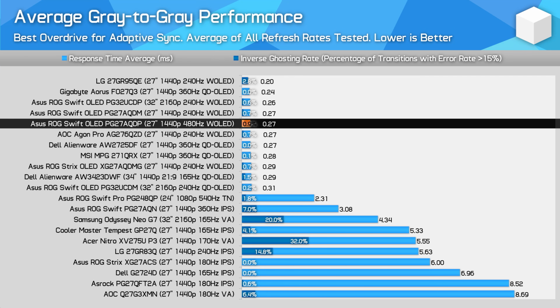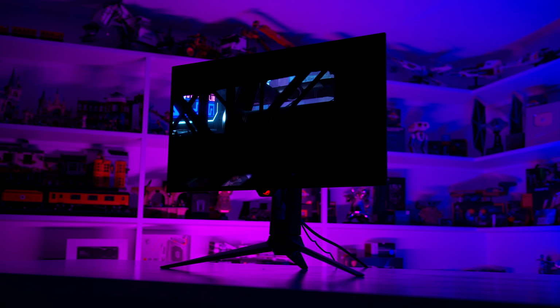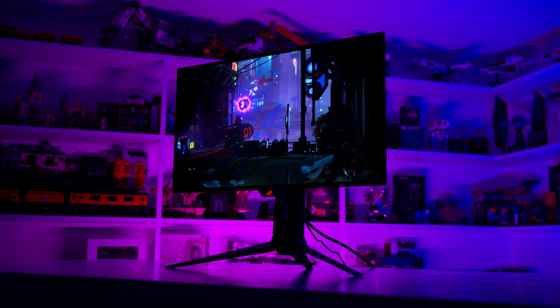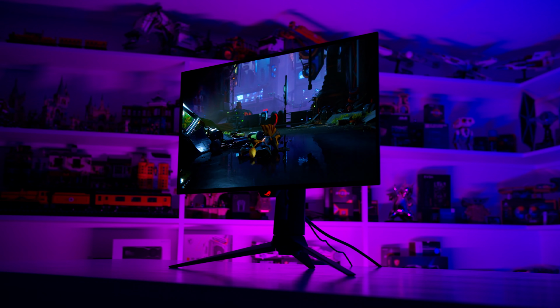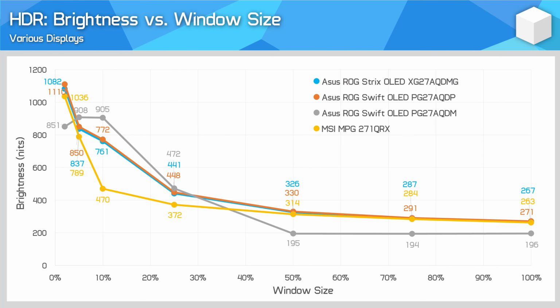In addition to being an excellent product for competitive gamers, the PG27 AQDP is a highly flexible monitor, producing top-tier results across all types of games. If you do a mixture of multiplayer and single-player gaming, this OLED is perfect due to its decent 1440p resolution, stunning HDR performance including per pixel control, and outstanding contrast ratio. It's even one of the brightest OLEDs I've tested in HDR scenes, slightly outperforming other models and not having any of the panel dimming concerns of QD-OLED.